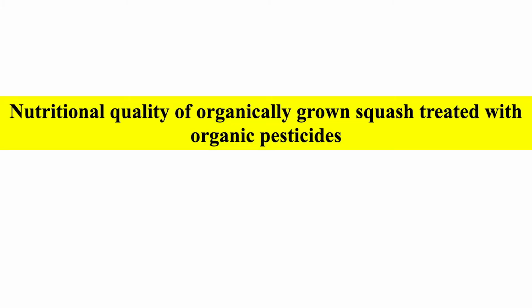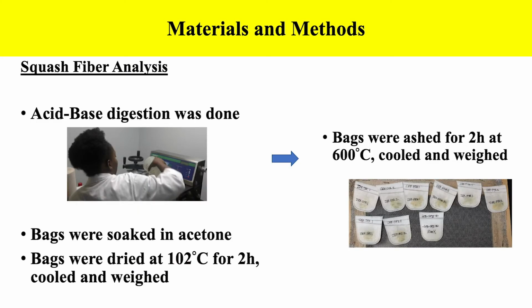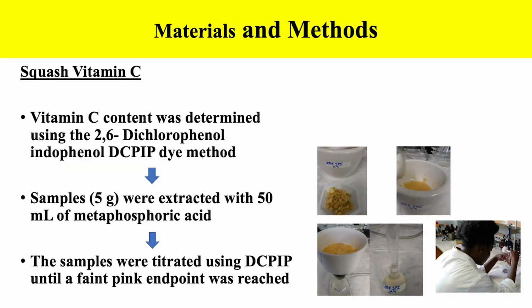So first I'll talk about the nutritional quality of organically grown squash treated with the organic pesticides. The first analysis that I did was fiber analysis, and this slide is just showing the procedure of how it was done using the Ankom fiber analyzer. This slide is showing that acid-base digestion was done, a part of the procedure for fiber analysis.